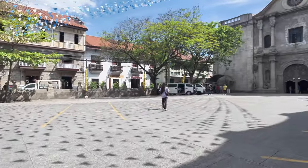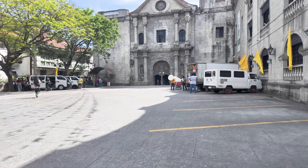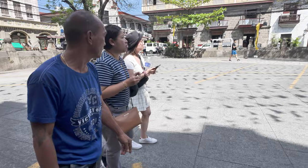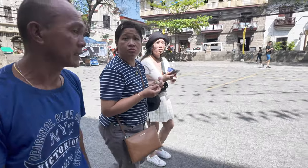Pero dati, dalawa ho tower niyan. Yung isang tower nasira ng lindol noong 1880. Kaya yung pinaka-bell niya nandiyan sa loob ng simbahan. Sa simbahan niyan, dyan naman nakalibing si Miguel Lopez de Legazpi.